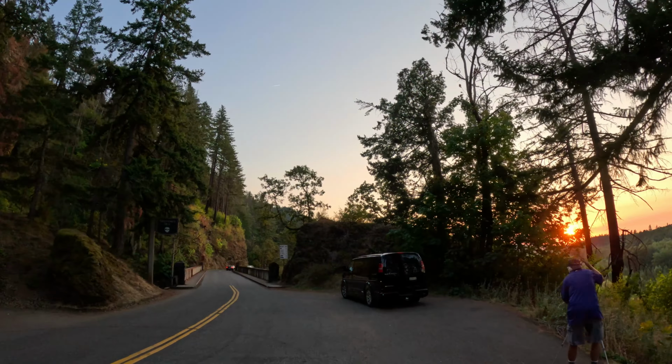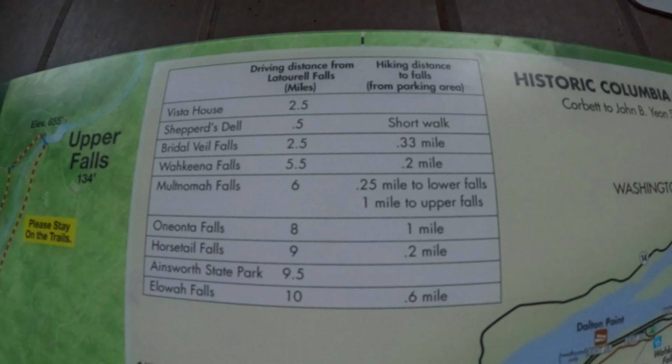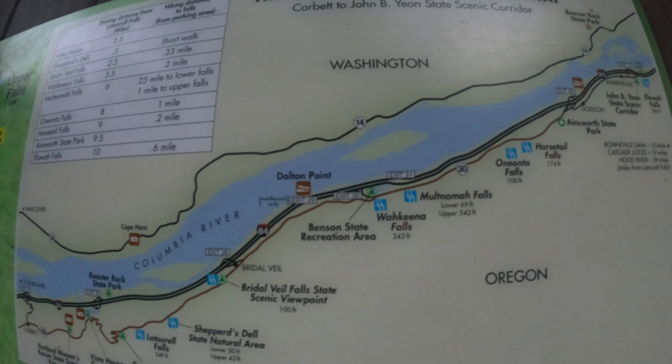I don't know, let's see guys, how long? 0.2. They said it's a nice view. Okay, a couple just said it was a nice view. Perfect. Then as you guys can see, here's a nice chart up here. It shows you the driving distance from Latourell Falls to all these various sites, as well as hiking distances. So there's a nice chart right there if you want to freeze the video. And then this is where we traveled from here today, all along this route. Tried to cover as much as we could.